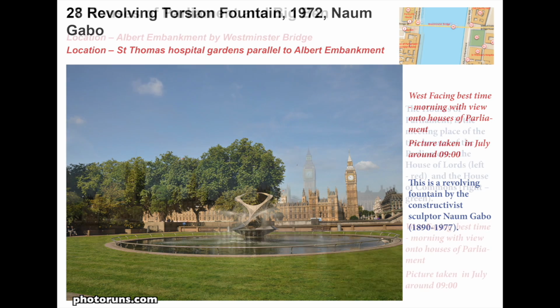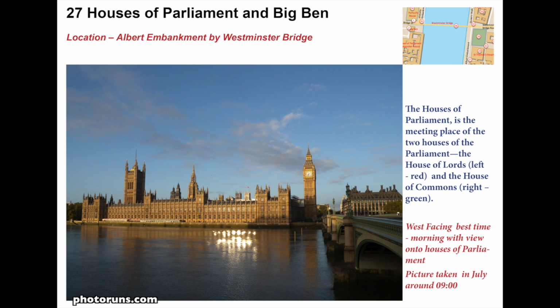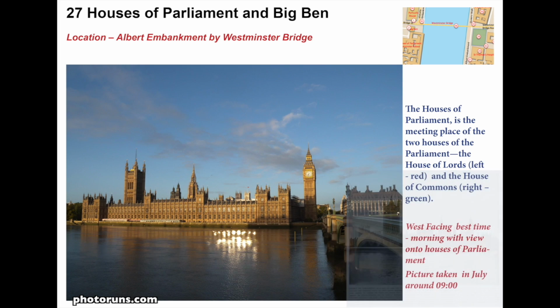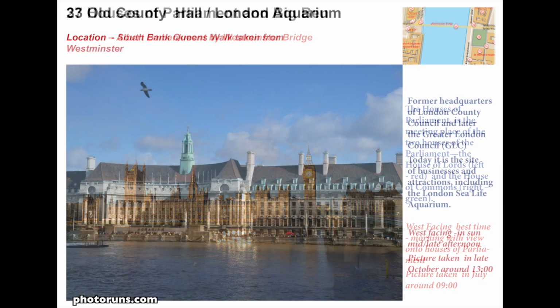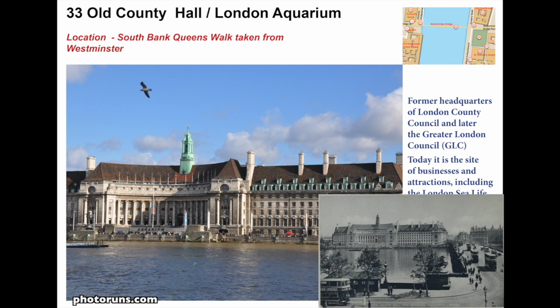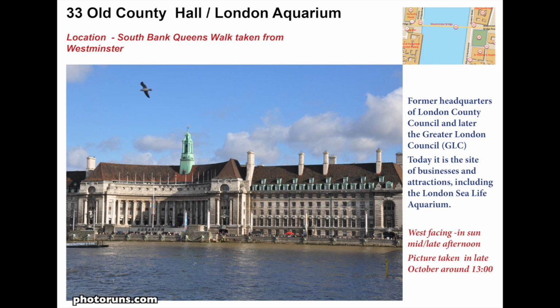And then as we go across Westminster Bridge, we see the Houses of Parliament in front of us. And as you can see from the insert, it hasn't changed a great deal since this photo was taken over 100 years ago. The other thing to mention as we go onto Westminster Bridge is Old County Hall, which now houses the London Aquarium, the Shrek Adventure and the London Dungeons.